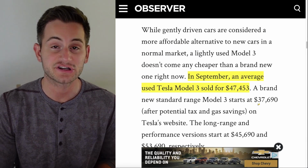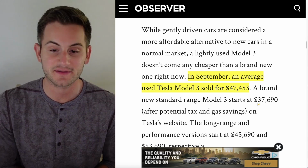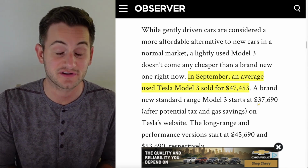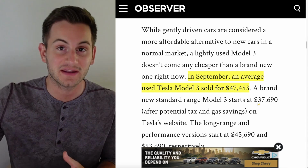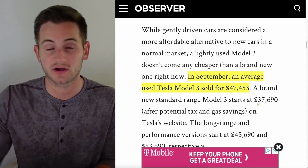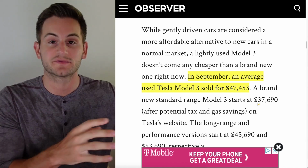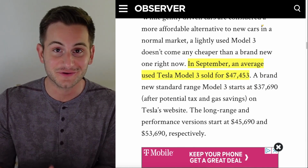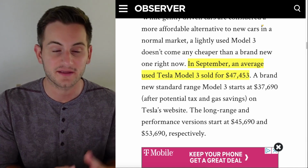In September, an average used Tesla Model 3 sold for $47,400. Now, this says that the Model 3 starts at $37,600, but that's with the incentives. Without, right now, it's actually $42,000 for the cheapest standard range Model 3. And that's without any additional features. So part of this is some people want their Tesla now, rather than if you have to buy a new car, you're gonna be waiting into next year. And also part of it is just the supply shortage when it comes to used cars as well. And just to be fair, the prices for almost all brands' used cars are inflated at the moment, but as you can see, Teslas are moving more quickly than other automakers.